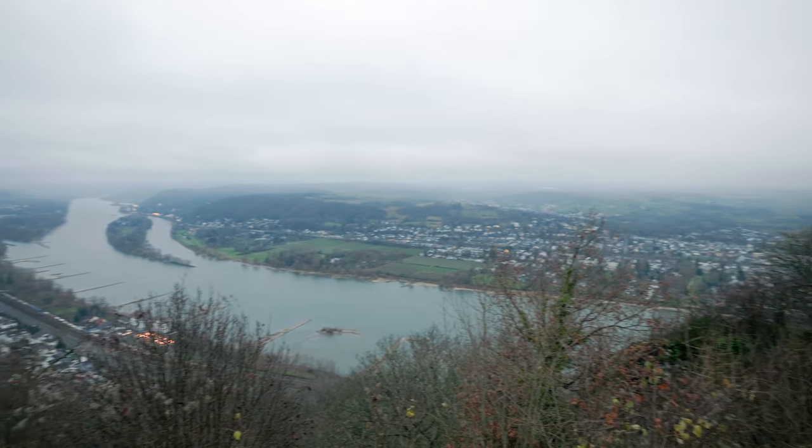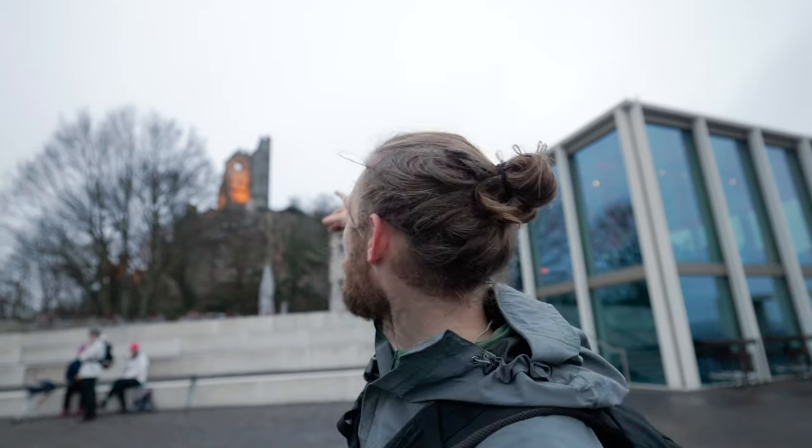We just climbed to the top of the Drachenfels hill, which means like dragon's rock or dragon's stone. And you can see the ruins of the castle up there. Really cool looking. The castle was built in the mid 1100s, so there's some really ancient ruins. Maybe we'll even be able to see a dragon up there.